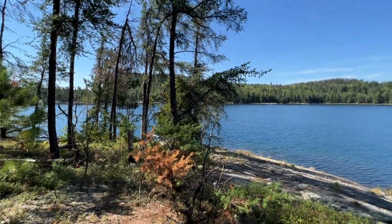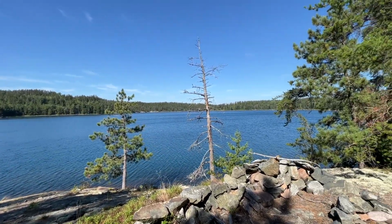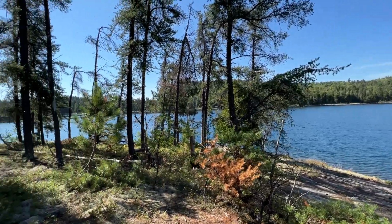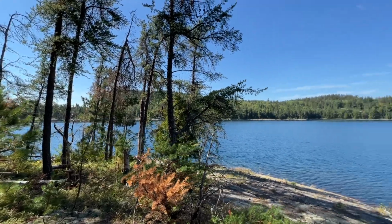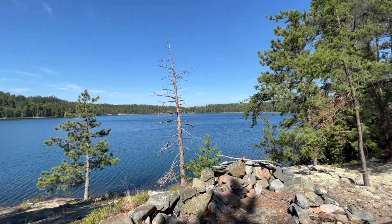I am pretty hungry. I have a German salami wrap with hummus on it for lunch today. I wasn't sure if I was going to be traveling or whatnot, and I always want to eat the fresh food first, so I'm gonna have that while I sit here and enjoy this beautiful view.